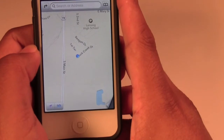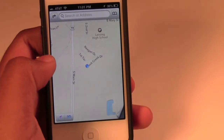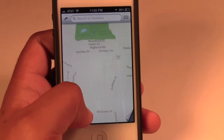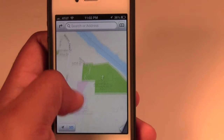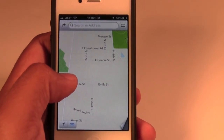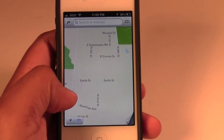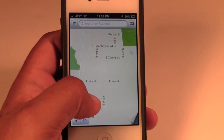Now I would like to go ahead and go over the new Maps application on iOS 6. Apple is using TomTom Maps data here, so if you have a navigation system that uses TomTom, you kind of get the little feel of it. One thing I can say is I already like this a lot better than the standard Google app that was on there. I have not seen the new Google Earth or Google Maps application that has been recently updated with Google Map 3D, so I can't really give a comparison to that. But I am going to go by the old maps that's still on the iOS 5.1.1 firmware.